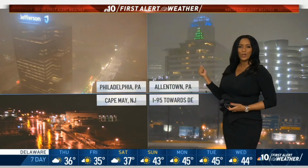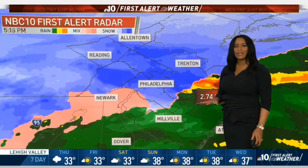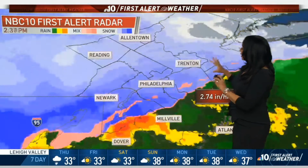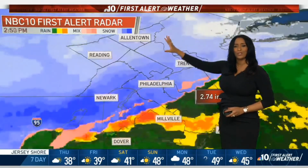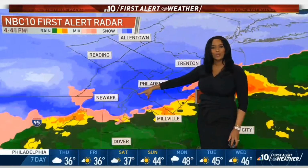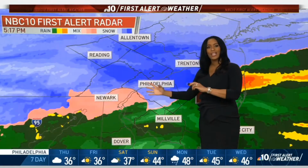Allentown, steady snow for the past couple of hours. I-95 towards Delaware, same thing. We're still dealing with snowfall, but things are starting to change for us. Closer look. This paints the entire picture. If you are in Philadelphia, mainly to the north and to the west, up towards the Lehigh Valley, it is all snow for you coming down. Now, if you are in the northern parts of Delaware, this is one of the first places we're seeing that changeover from snow to more ice and a wintry mix.